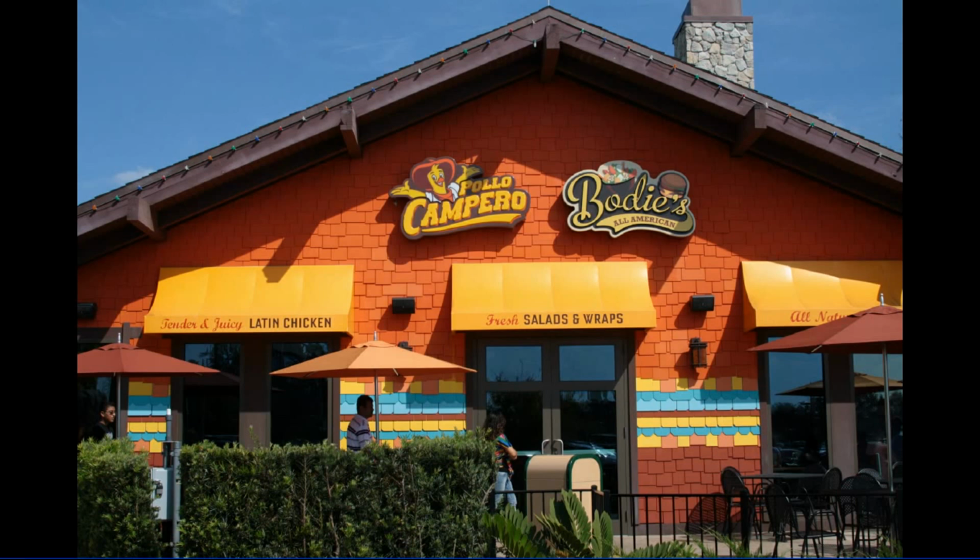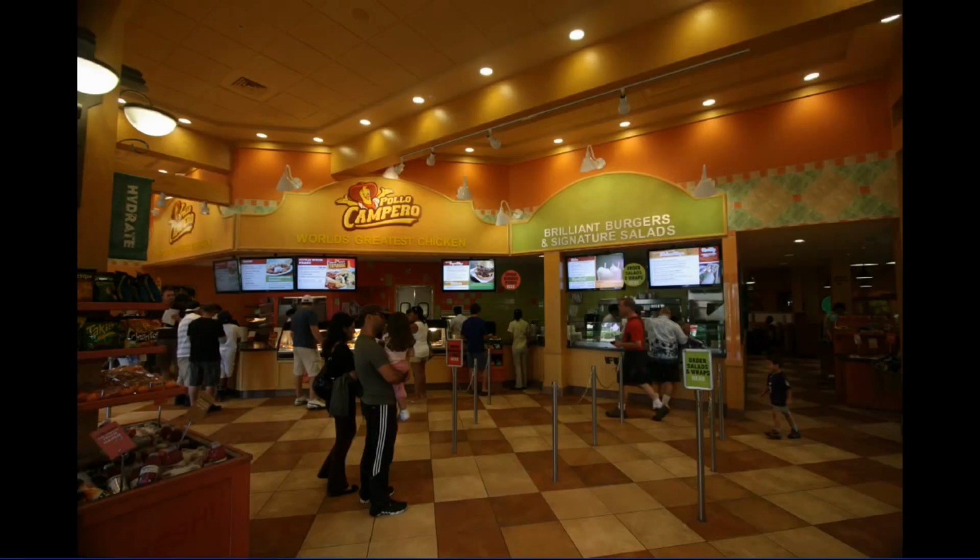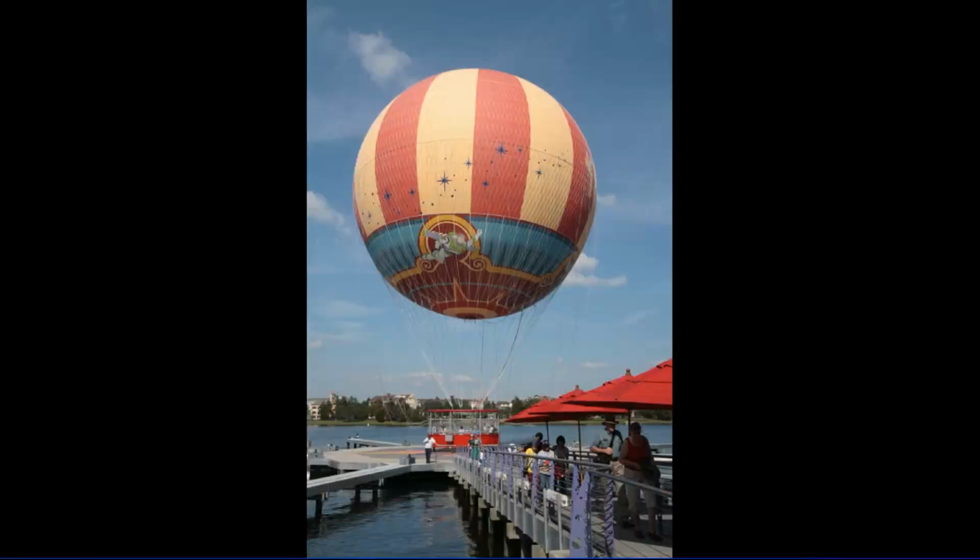Now I made my way over to Downtown Disney because the Fresh Appeal, the label, the restaurant that was here with Pollo Campero, has changed names to Bodie's All American. You can see the signage now reflects this. This took place last week. So instead of saying Fresh Appeal over here, presumably we'll soon be saying Bodie's All American. Turns out that Bodie's is owned by the same people. Bodie is one of the people who owns it. As Fresh Appeal, they've just changed the name. They might even make it into a chain going forward.